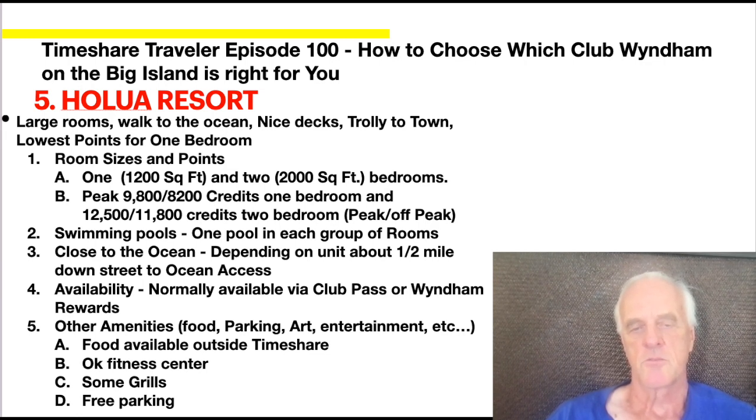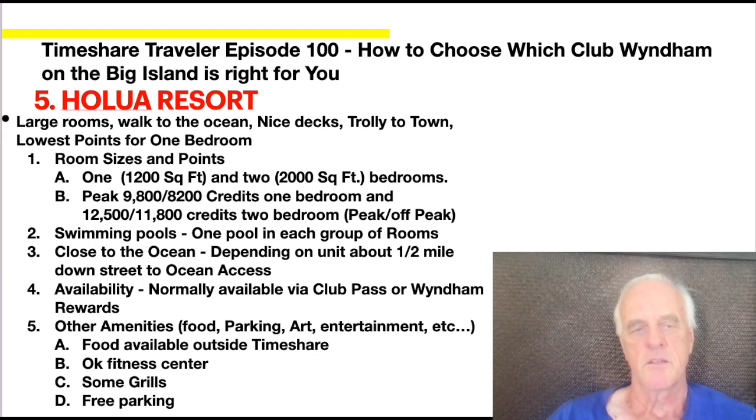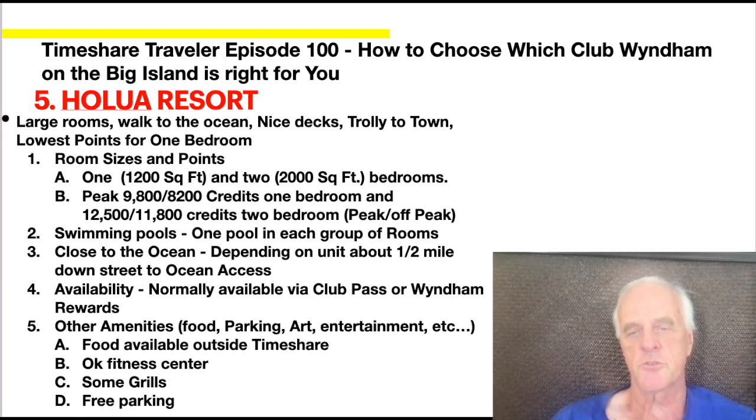Two bedrooms, 12,500, 11,800. So if you get them off peak, it's less than the WorldMark Kona, and they're quite a bit bigger. Again, the trade-off is the swimming pools are great. They're smaller, but they're kind of grouped with each set of units. And the trade-off is you have to walk to the ocean, and there's more of a beach access issue. So you're pretty much going to need a car. Even to catch the trolley you have to walk about 20 minutes. Same one by the Royal Kona Coast.